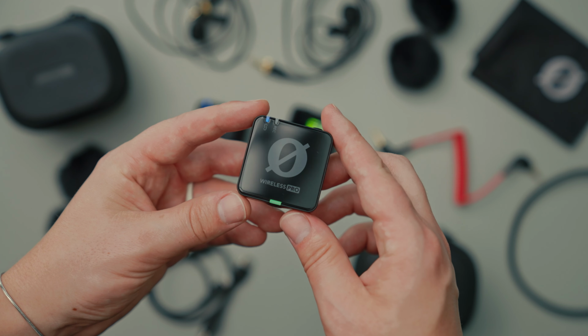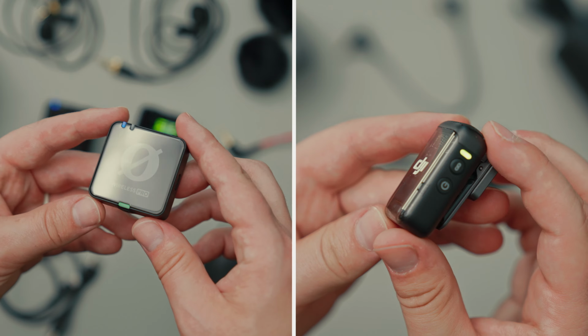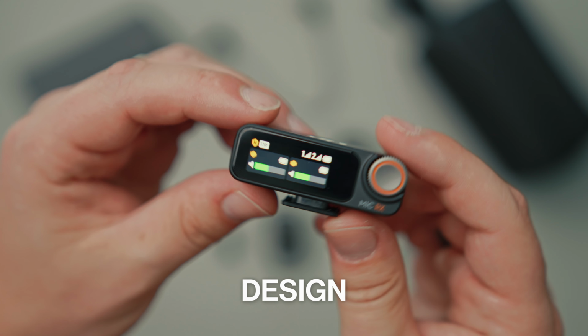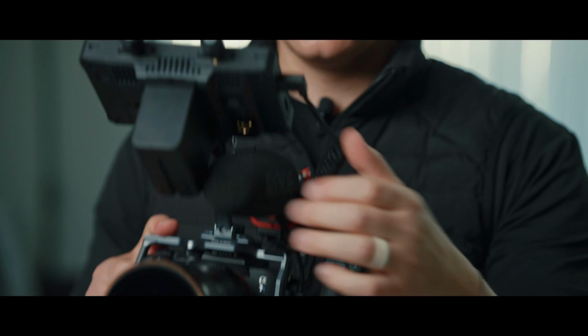So which wireless microphone system is better, the RØDE Wireless Pro or the DJI Mic 2? Now I've seen some crazy arguments for both of these brands, so I'm going to stack them up head to head to help you decide which one is best for you. I'm going to compare what comes in the box, the overall design, the transmission range and stability, and especially which one is best for content creators versus filmmakers.